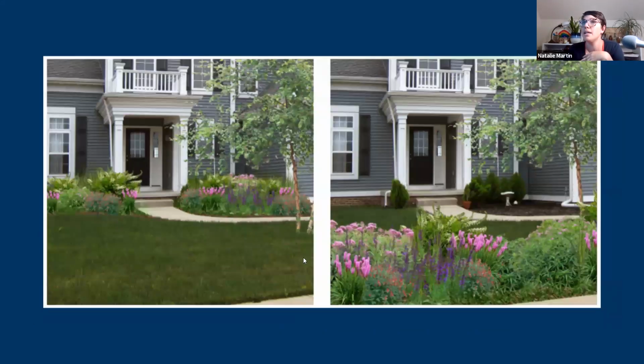In this picture, this is actually a rendering, but this is 2 samples of rain gardens that people have been putting in. And these are water loving plants like we talked about with the rain garden.